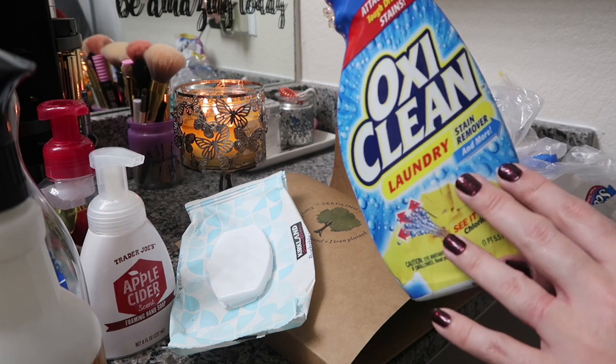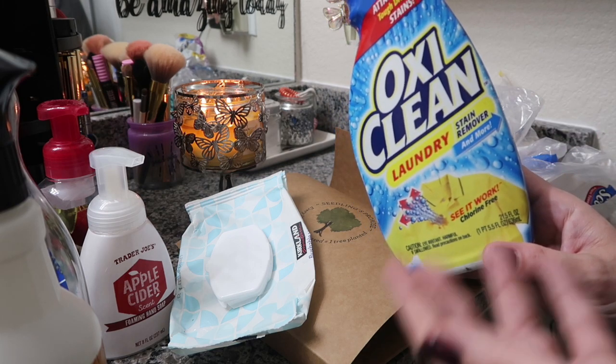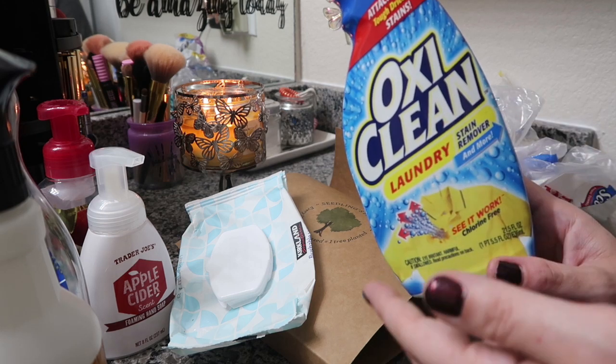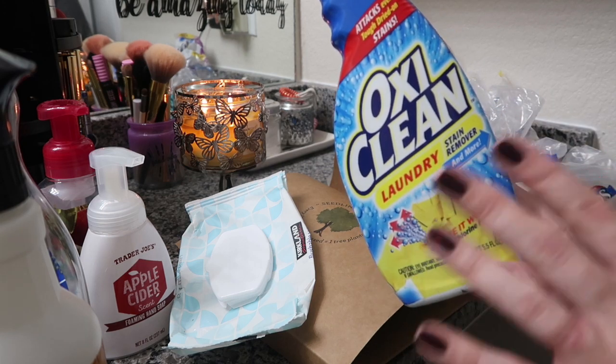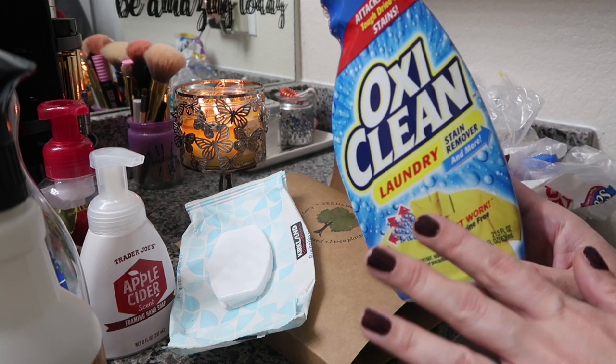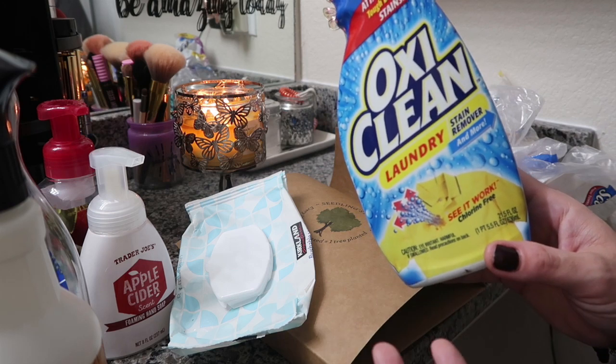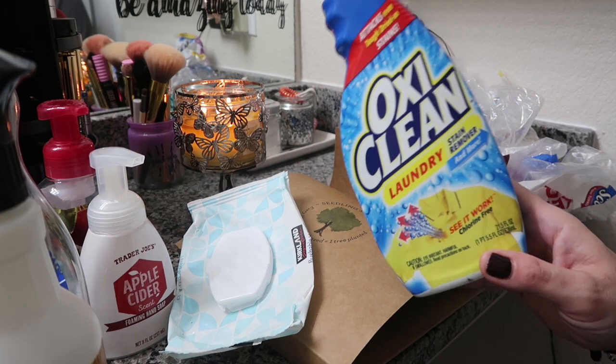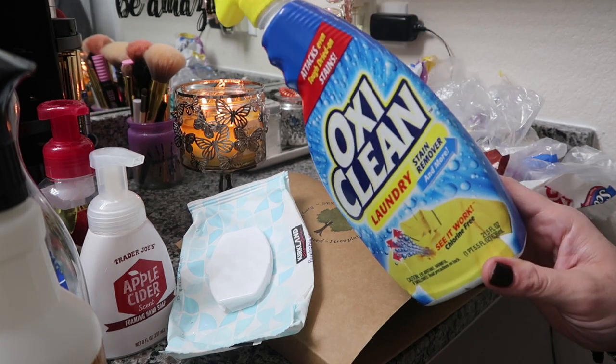If you have not tried this and you have children who really put a lot of stains on their clothes, or children who do sports and have grass stains and stuff, I just found that spraying on contact, rubbing it together and then throwing it in the wash, it did a phenomenal job. So I loved the OxiClean laundry stain remover.